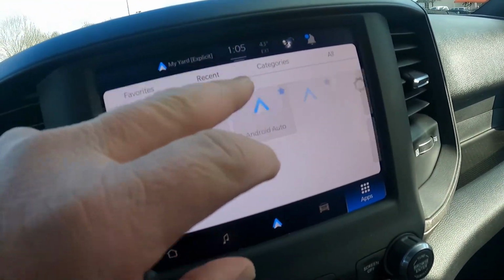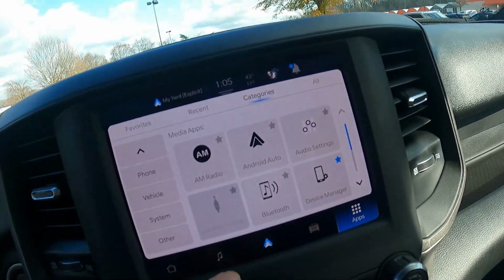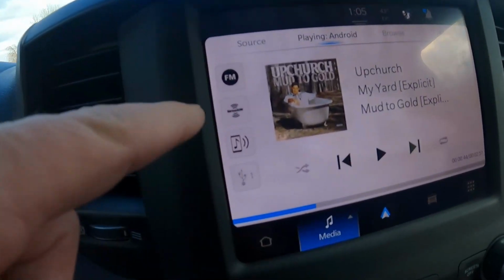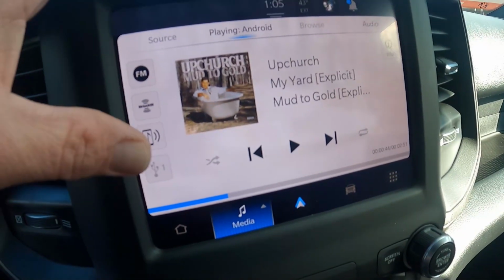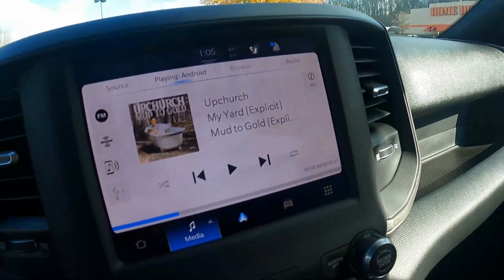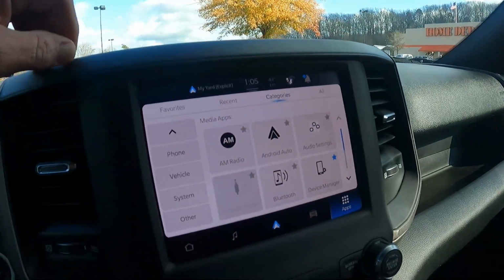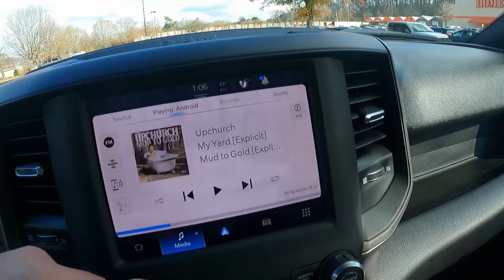I can't do it all. And then your music, like Up Church, and there's Sirius satellite radio, and then your other phone. And if you want to put the MP3 in it, Sirius satellite radio, FM, AM. It does all kinds of stuff. I love this Android stuff. I mean, it's brilliant. It's absolutely brilliant.